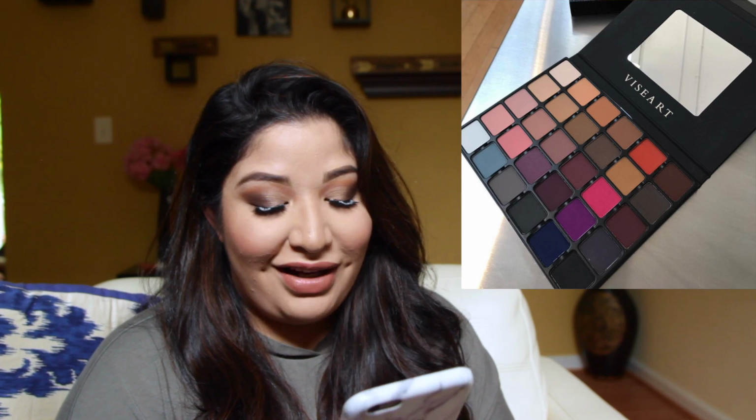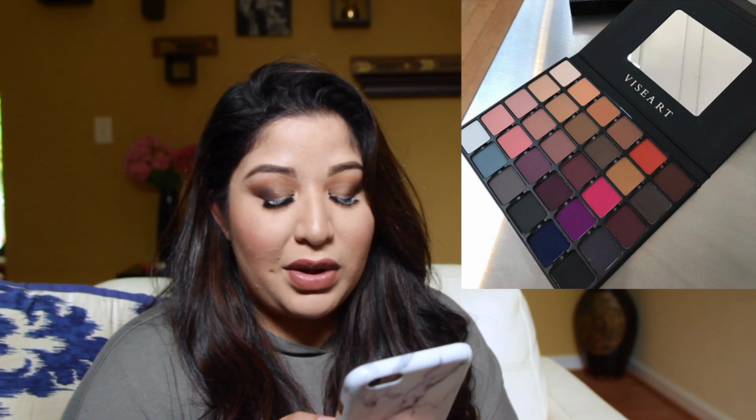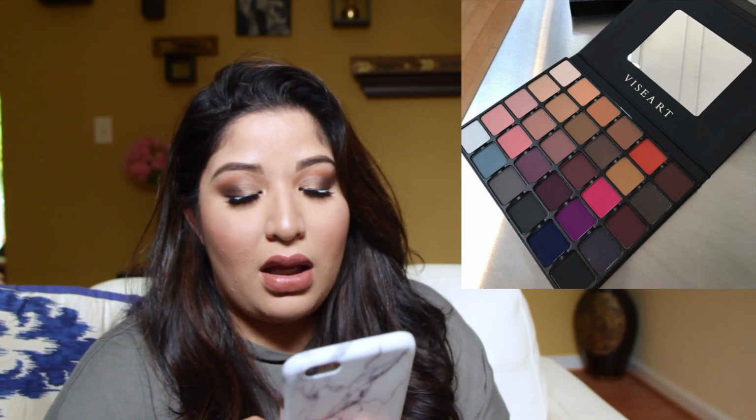I love the name. Volume 1. So clearly there's more coming out. It includes 30 eyeshadows, 6 shades that everyone loves, plus 24 matte shades, and there is a mirror. It's not like the full, you know how you open the palette and the full upper portion of that fold out is a mirror. It does have a smaller size mirror, but I'm not docking points for mirror sizes.